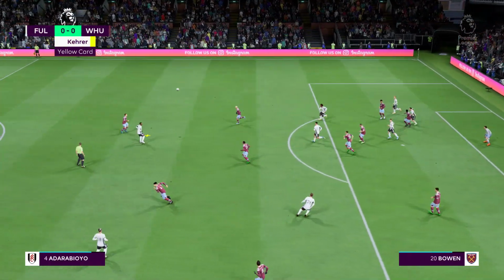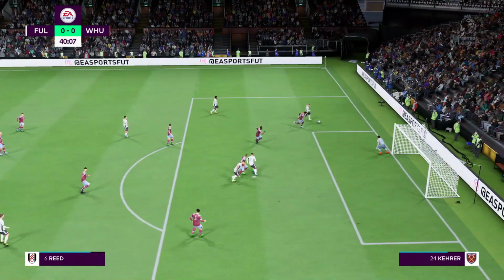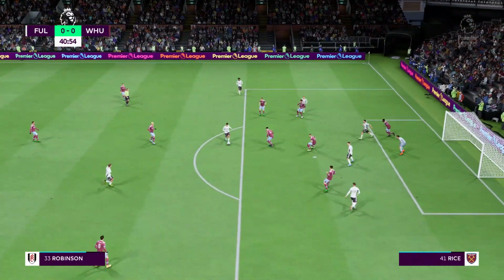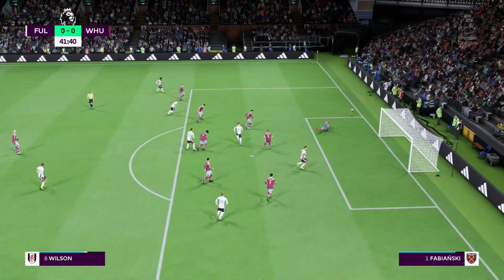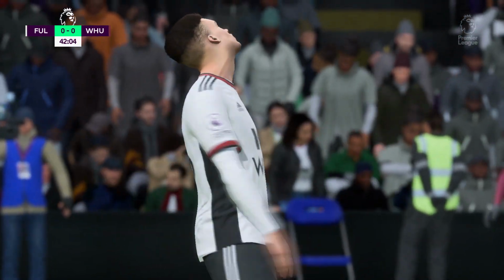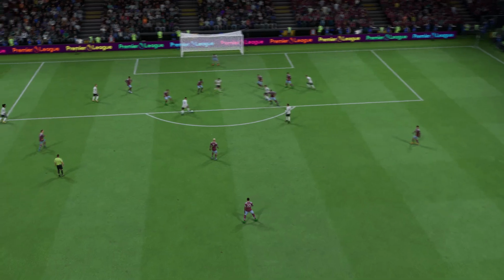Taking care of business defensively here. Willian might go ahead. The high press was very much on. And good work to deny the chance. Well, just listen to these fans. They're urging their team to score here and take the lead.